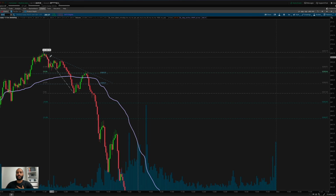We've waited. You had 2 hours to get this set up. And this is an A plus trade. This is an A trade, this is an A plus trade, depending on how you want to grade and rate your setups. This information right here, what time is this? This is 1:30 in the afternoon, Eastern time.